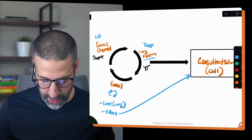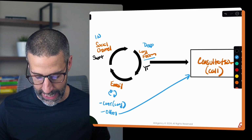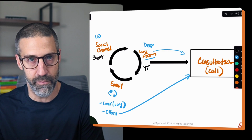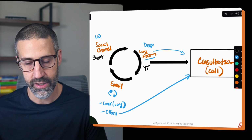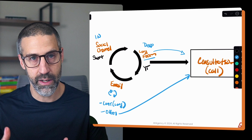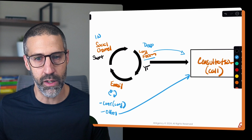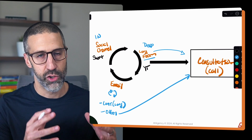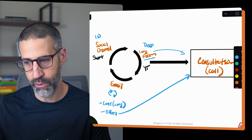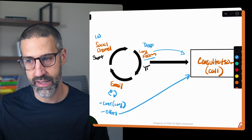Now, we definitely do have calls to action on certain videos that will, because it's deep enough and has the right intention for the viewer, also book calls. And so we have a steady flow of organic leads and appointments happening each and every month just by focusing on short form content that brings people in, long form content that allows us to go deeper, and the email that keeps us staying in touch.